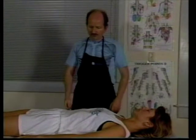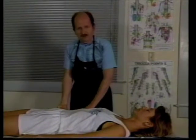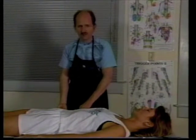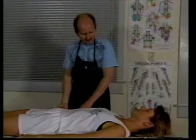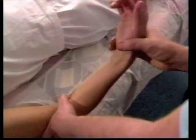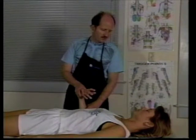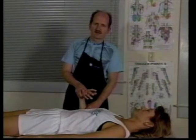We're going to work first on the flexors. And to do this, we turn the palm up and we search for trigger points on the flexors. And usually they'll be more at the proximal end near the medial epicondyle. Is that tender there? Mm-hmm. So we find the point, and then we flex the wrist, and we can also flex the elbow some too. How's it in this position? Good. Good. Then we'll just hold this for 30 to 90 seconds to allow it to release.